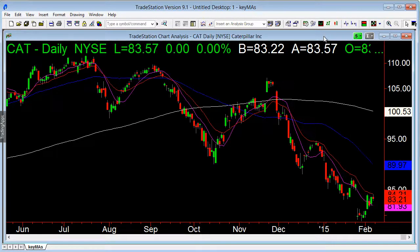Look at stocks like Caterpillar. Looks like a bear flag to me. Wait for confirmation here, but this looks like confirmation here.